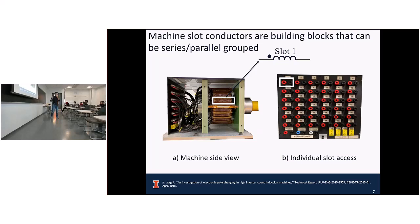Here I'll show you, as an example, the machine we have in the lab, which was built by Dr. Matthew Miguel. I'll use this to illustrate how pole changing is typically done and what constrains pole changing. For example, why can't I change the pole count if I have 3-phase power electronics in a 3-phase drive? Why do we need more power electronics?